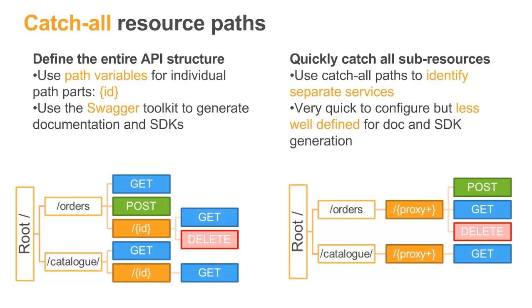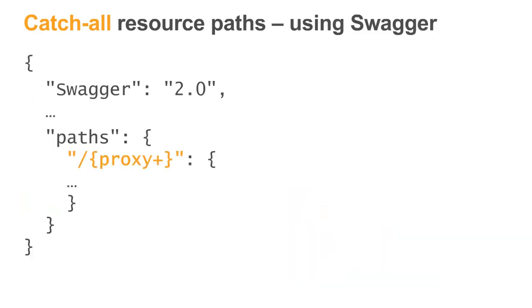It's still possible to define the entire structure of the API, and if you do, you have the advantage of being able to use the Swagger definition of your API to generate documentation, and generally just use the open source Swagger toolkit. All of these new features are also available in Swagger. For example, in this case, the catch-all resource paths can be defined just like any other path in Swagger with the plus notation.